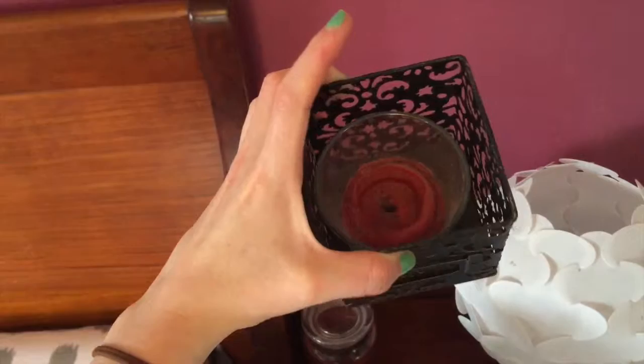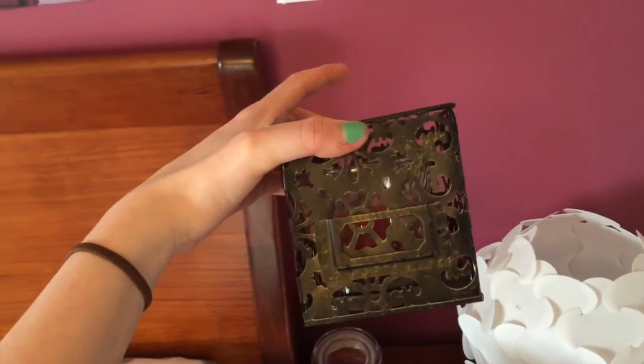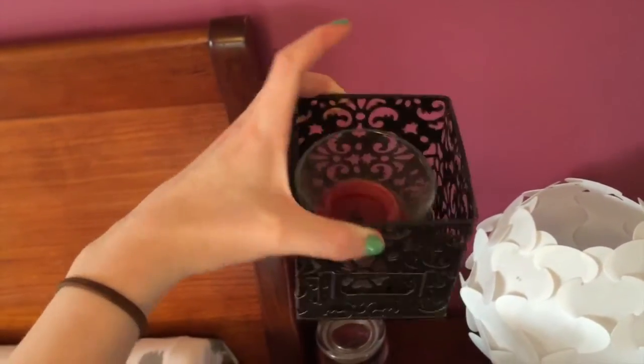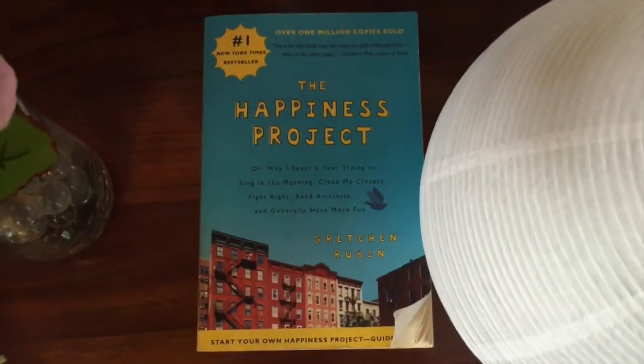Here is a Kmart candle. I've had this for ages and it seems to never use up, which is great. And then in here is a candle that I got from my boyfriend from Dusk years ago, and it still hasn't used up, and I have it in a little typo thing. I used to keep pens in here, but I found that it suited my room a lot better, so I put a candle in here. And then I also put the book that I am reading at the moment. It's called The Happiness Project by Gretchen Rubin.